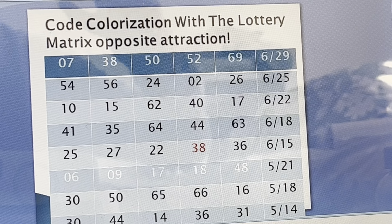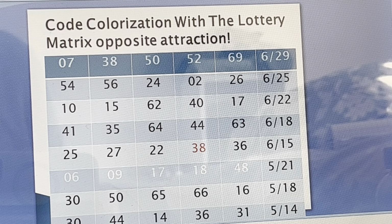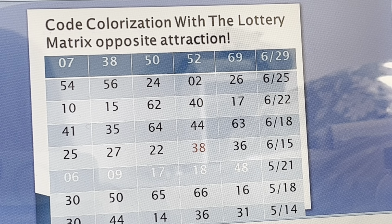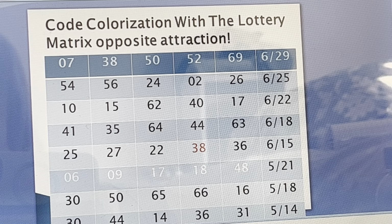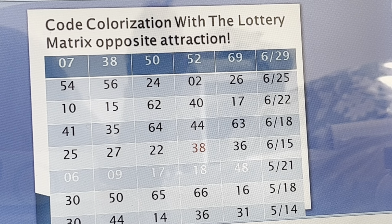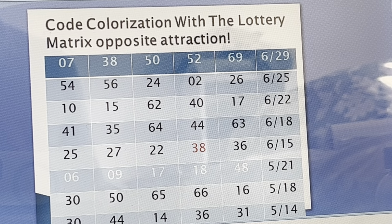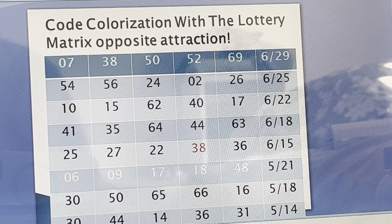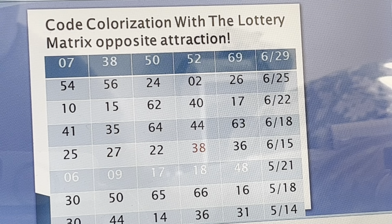Not all formulas will work each draw. You can have multiple formulas that will work this draw, or you can have one formula that will work this draw. Whatever formula works this draw doesn't mean it's going to work on the next draw. You have to figure out which formula will work for which draw, depending on the colorization that those numbers give you for each formula.